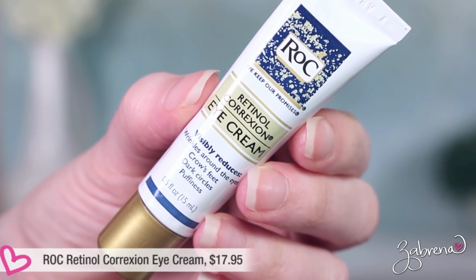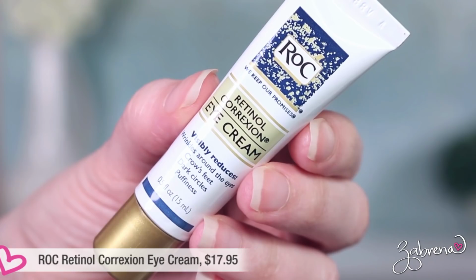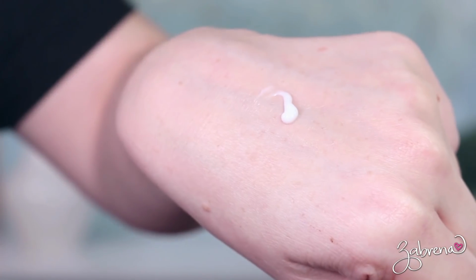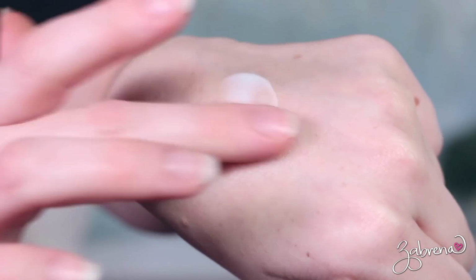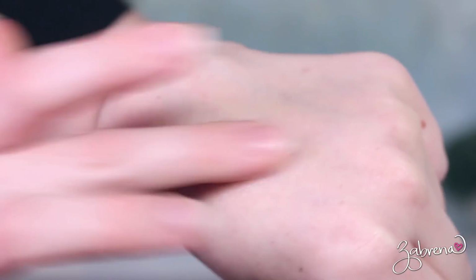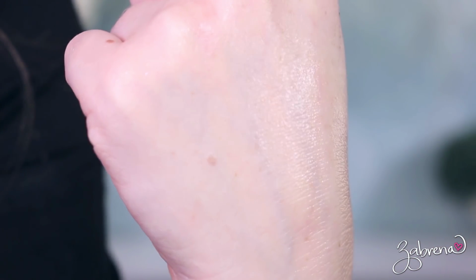And the last one I have to share with you for anti-aging is from Rox's line, and this is their Retinol Correction Eye Cream. This contains that magical ingredient retinol for anti-aging, and it promises to reduce the appearance of crow's feet within 4 weeks and overall fine lines within 12 weeks. But it also says that it will help to combat dark circles and puffiness. So you're getting all 3 eye concerns addressed in this one little tube.